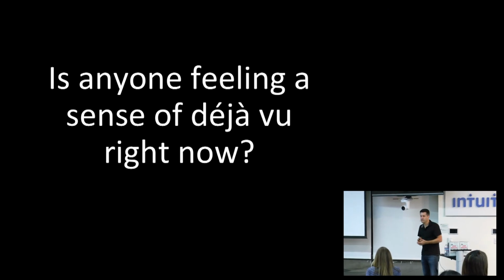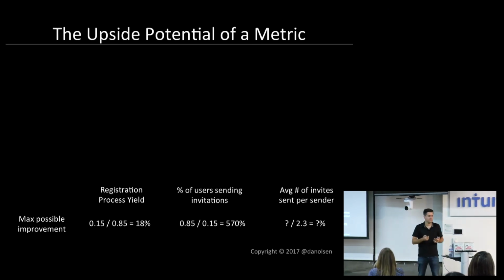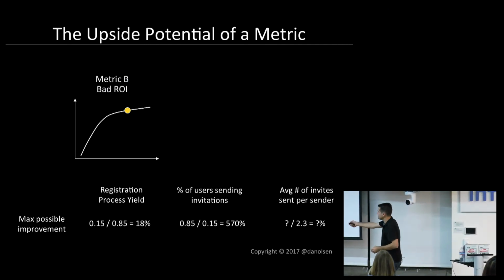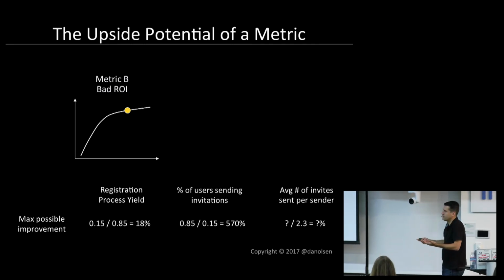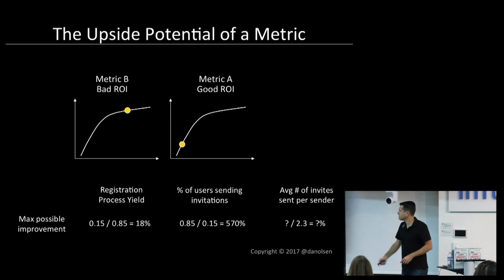And is anyone feeling a sense of deja vu from something I said earlier? Remember how I said that there were 3 different profiles, right? There's a good one and a bad one. This one is a bad one, right? Registration process, we're already at 85%, so it's hard to envision how we're going to really get a high ROI there. Percentage of users sending an invite, we're at 15%, so it's easy to envision that we could have some ideas that are going to move it.